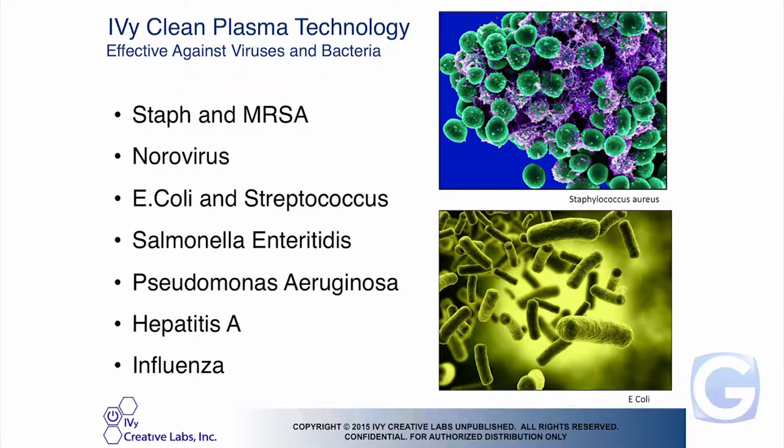Staph and MRSA, norovirus, this is something that actually kills 200,000 people a year. I never heard of it till I Googled it, and it causes stomach problems in a lot of people. E. coli, strep, salmonella, those are well known. This is Pseudomonas aeruginosa, I think. This is something that lives in warm areas. It affects humans, it affects animals, and actually causes a lot of deaths every year too. That's a new one that I never heard of either. And Hep A and influenza, those are still big problems. It's hard to believe that in the 21st century influenza is still a big problem, but it is.